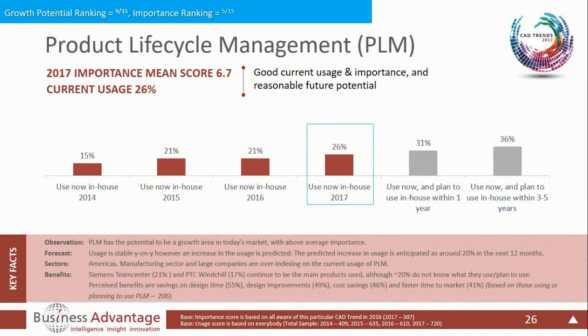As expected, we see the greatest usage of PLM in manufacturing, about 30%, and amongst the largest companies, about 41%. But interestingly, the short-term growth in 12 months is likely to come from medium-sized companies, and in that longer period of 3 to 5 years, it's the smaller medium companies that are likely to be the cause of that growth. We're seeing an increasing focus of PLM vendors on those smaller manufacturing organizations, and our data does suggest that there is opportunity in this space.